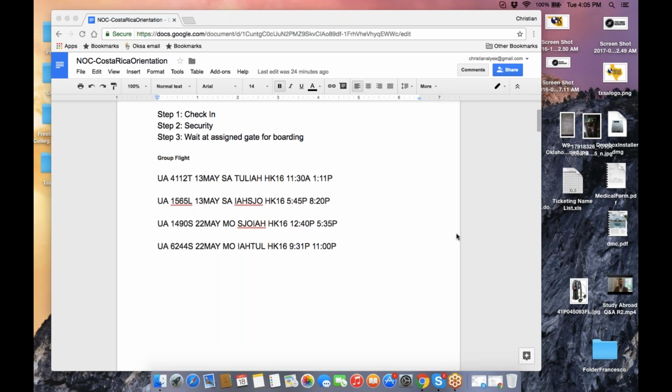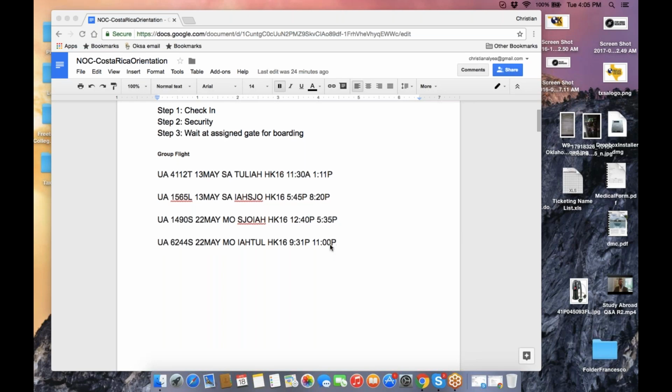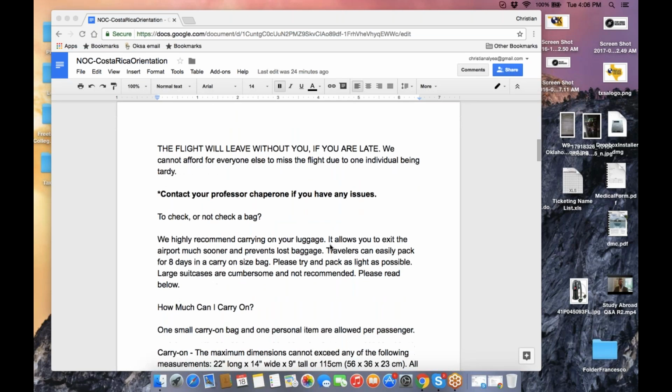Coming back home, you're leaving San Jose at 12:40 p.m. So we'll get you to the airport typically about 3 hours before departure when leaving San Jose, because a lot of times the lines are quite long. And you'll get back to Tulsa at 11 p.m. that evening. All right, guys.